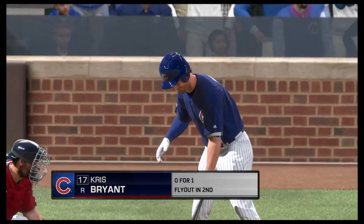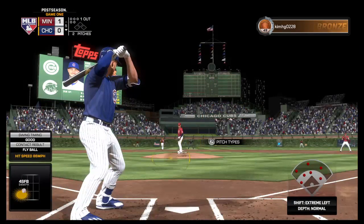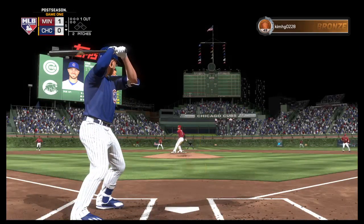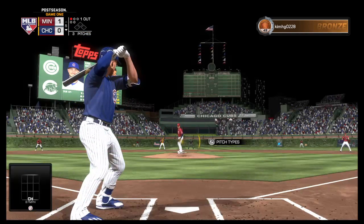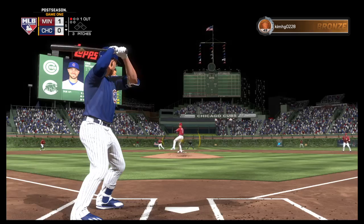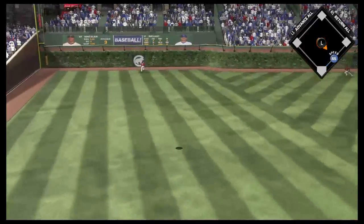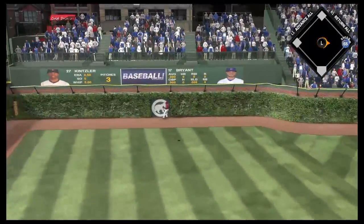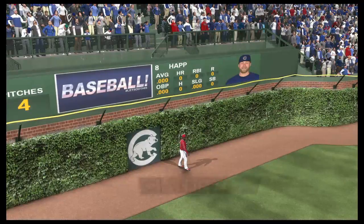Here's Chris Bryant now. 0 for 1 for him here in this one. Chris Bryant. First delivery to him on the way. And the changeup is way low that time. There's a swing, and he sends a ball high in the air into left field. Puig going back on it. He tracks it down and makes the play to record the second out.